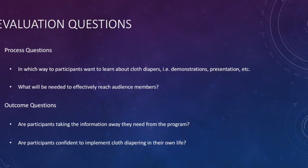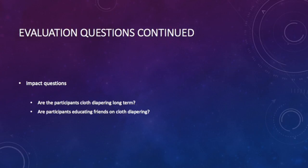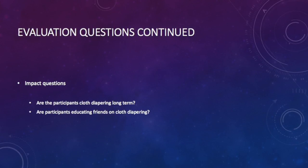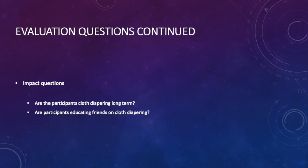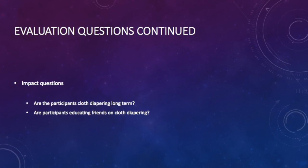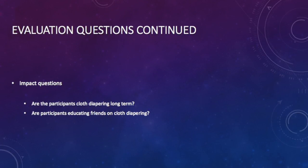And then two impact questions. Are the participants cloth diapering long term? The data source will be participants. Method will be online survey. Indicators will be the participants are still cloth diapering or cloth diapered until their children grew out of diapers. Target for success is 70% of participants continued cloth diapering until completion of diapers or are still doing so.